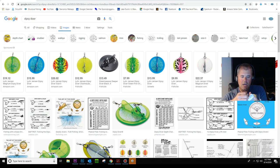But with this on here like this, it's sort of like a big bill of a crankbait, and it's diving down and it's going out. Let me continue talking about the Dipsy here.